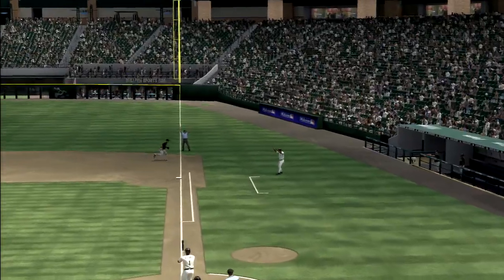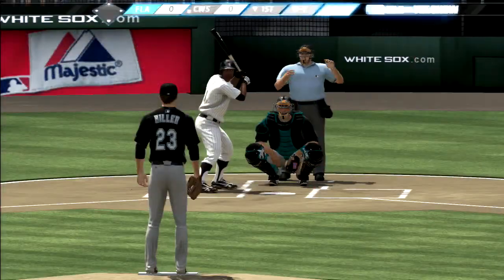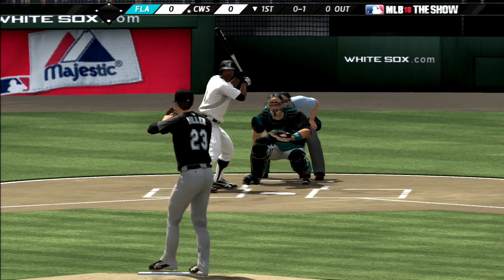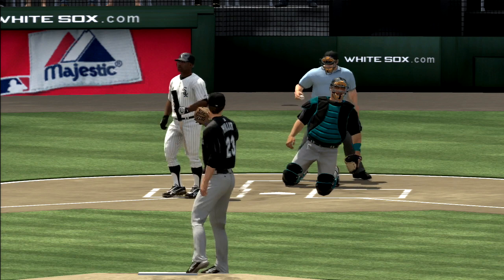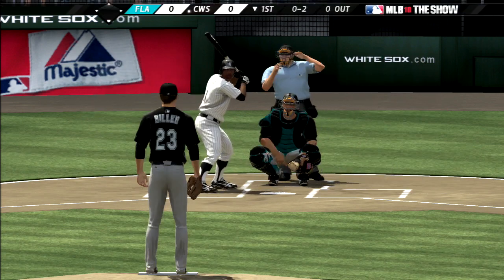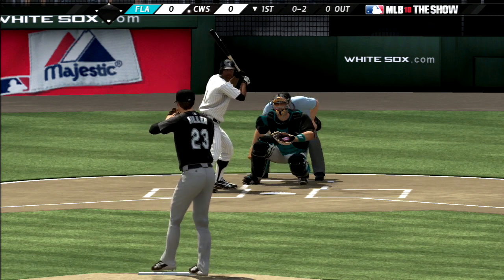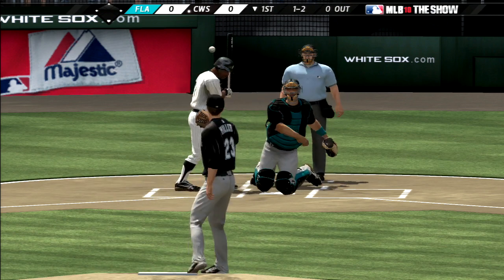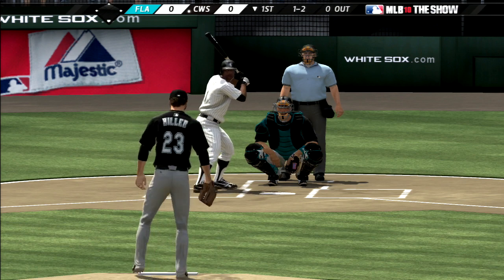Now a swing and a ball grounded foul off to the right side. And this is fouled straight back. Now here's the pitch. Inside and high with that one. 1 ball, 2 strikes. Oh, that's a good eye. Never even thought about going after that one.